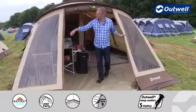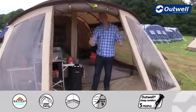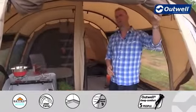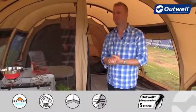Certainly the front door here just rolls straight up, but what you will find as well is there is a mesh door which can be dropped down as well for great ventilation. If it's a hot sunny day then obviously you can leave the outside door rolled up, but drop down that mesh door just to give you a little bit more coolness and comfort inside the tent.